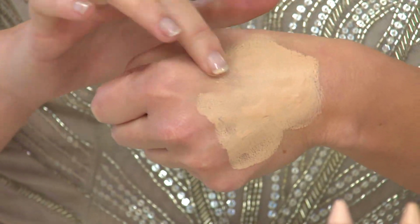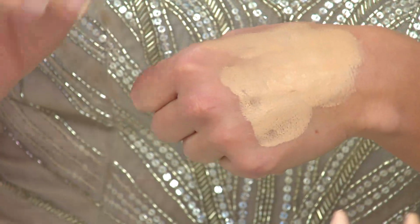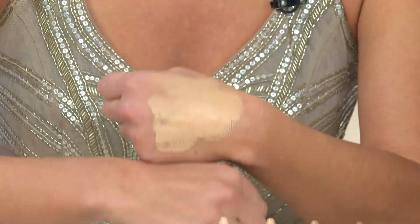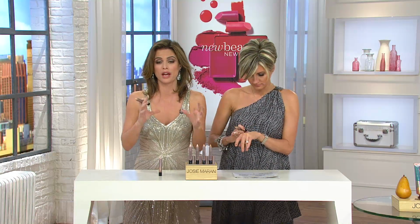And do you see that coverage? Yeah. This is a bit lighter than my actual skin tone, but I just wanted to show you. It is insanely covering everything. So if you need coverage, this is for you. If you need moisture, this is for you. That's huge. I mean, moisture and coverage is a very rare find. Usually you get one or the other. You're gonna get it all.